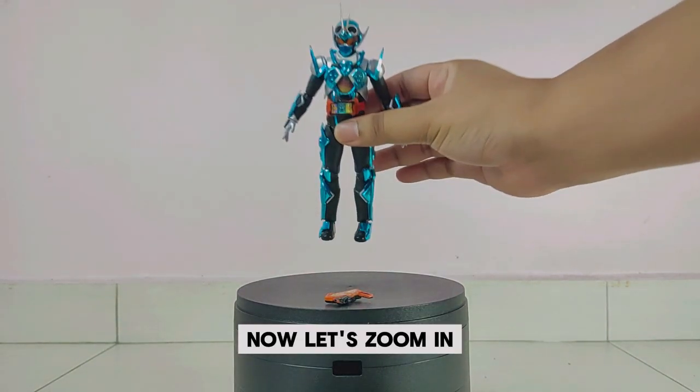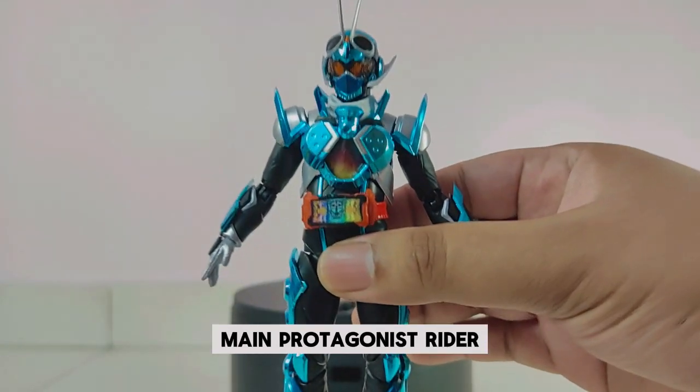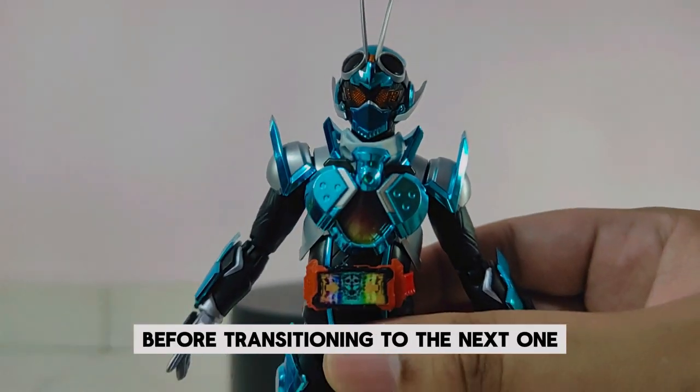Now, let's zoom in and explore the intricate details of this main protagonist rider before transitioning to the next one.